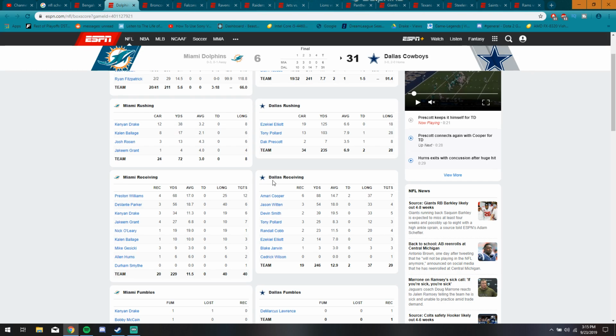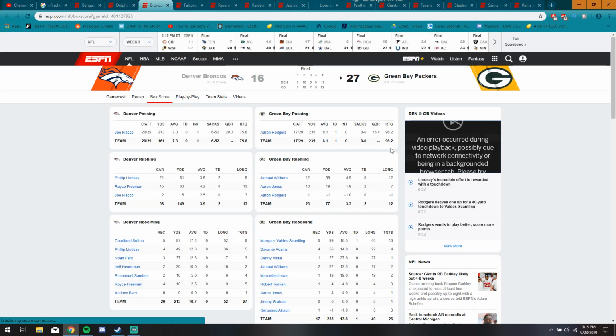And on the Dolphins side of the ball, there's nothing even to talk about in the receiving game because they suck so bad. The next game here is the Denver Broncos versus the Green Bay Packers. The Green Bay Packers ended up winning this game. Everyone could have seen that coming. The Packers become 3-0, Denver 0-3.